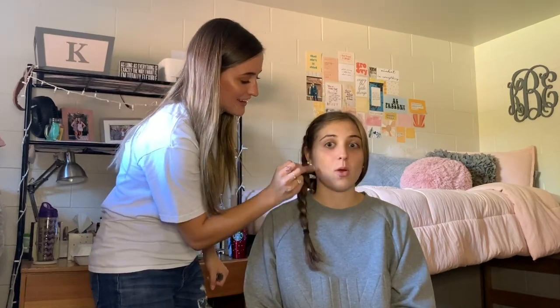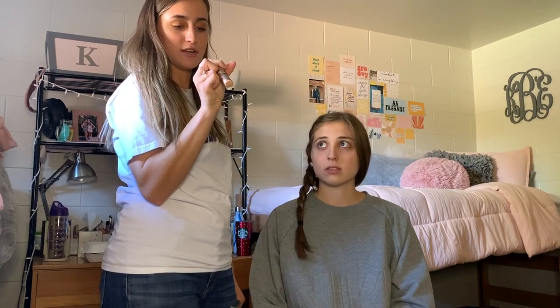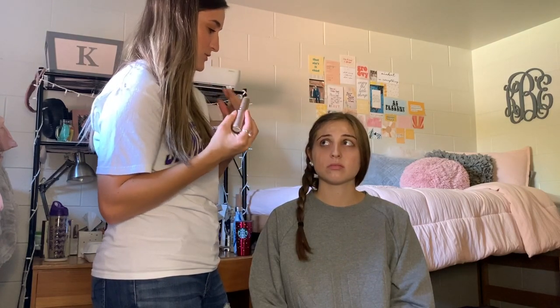We got ours. It kind of feels good, doesn't it? It's cold. It's water. It's really cool. This is the Bare Minerals Complexion Rescue Hydrating Foundation Stick. So is that instead of liquid foundation? Yeah. But it's got water in it, which is why it feels cold.